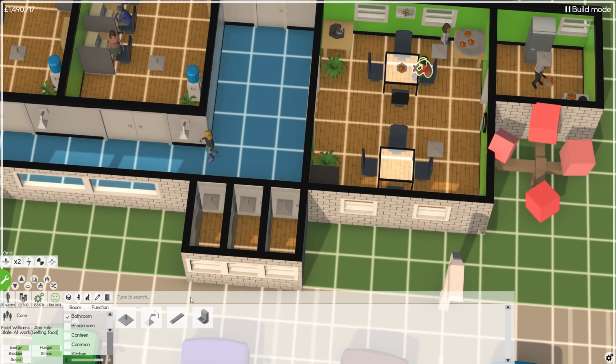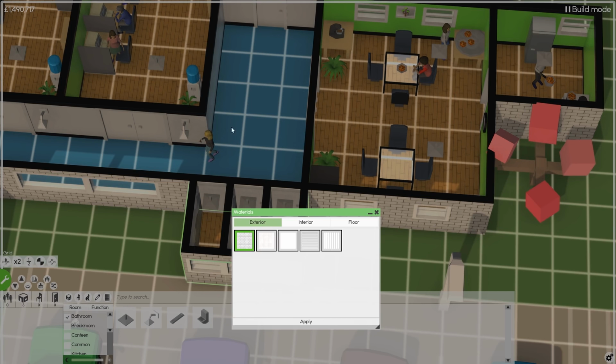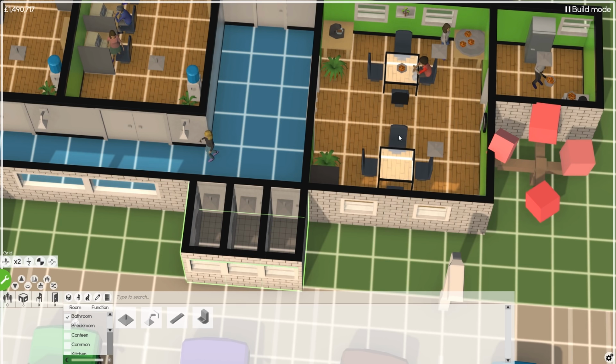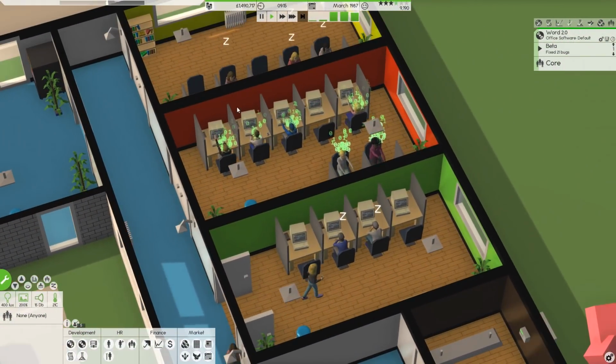Pass. Maybe you don't like the colours. Who knows? We could change the floors to tiles. I mean, if that bothers you, we could do something like, ooh, they're horrible. So is the colour. So let's change the colour as well. That's exterior, isn't it? Yes. Interior, floor. There we go. Oh, I don't know. Let's just go with white. They're very boring looking. Maybe that's what it is. There's no prettiness to it. But it's a toilet. You go and do your business.